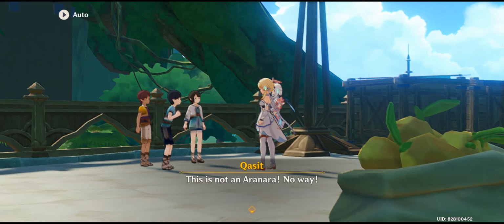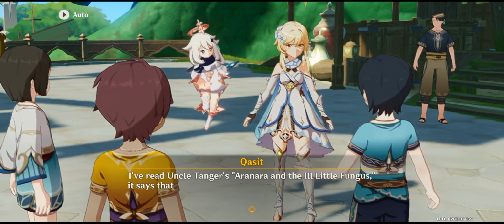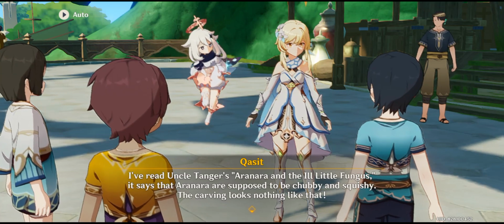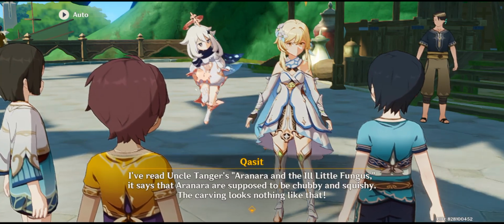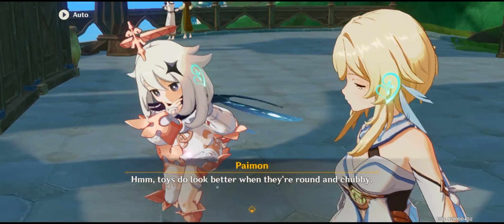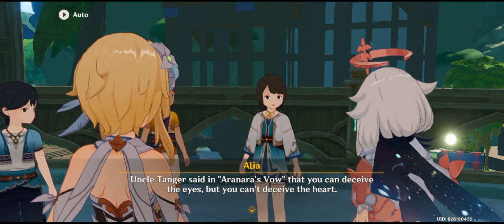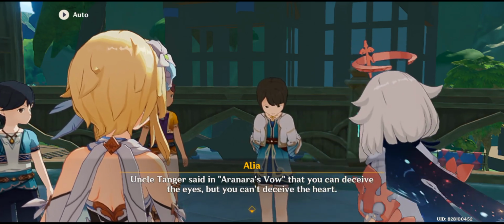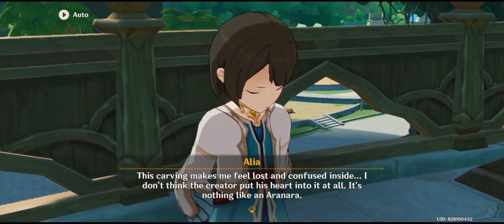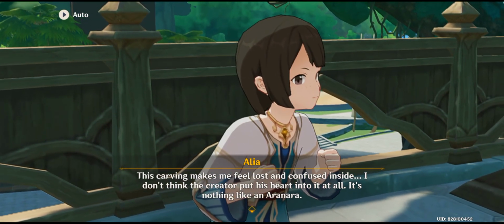This is not an Aranara. No way. I've read Uncle Tanger's Aranara and the Ill Little Fungus. It says that Aranara are supposed to be chubby and squishy. The carving looks nothing like that. Toys do look better when they're round and chubby. Uncle Tanger said in Aranara's vow that you can deceive the eyes, but you can't deceive the heart. This carving makes me feel lost and confused inside. I don't think the creator put his heart into it at all. It's nothing like an Aranara.